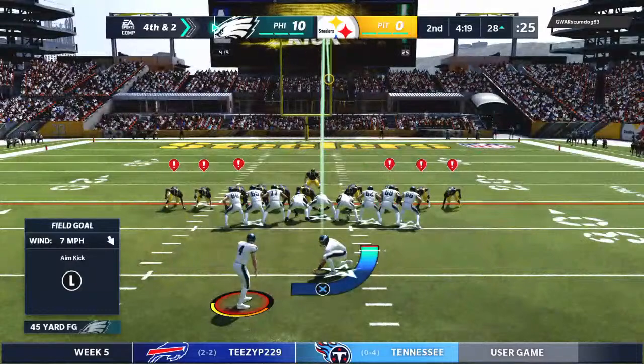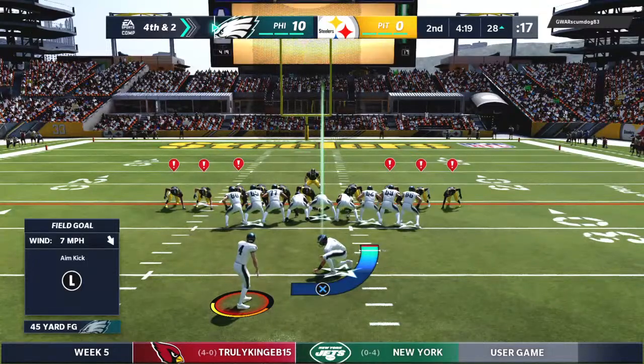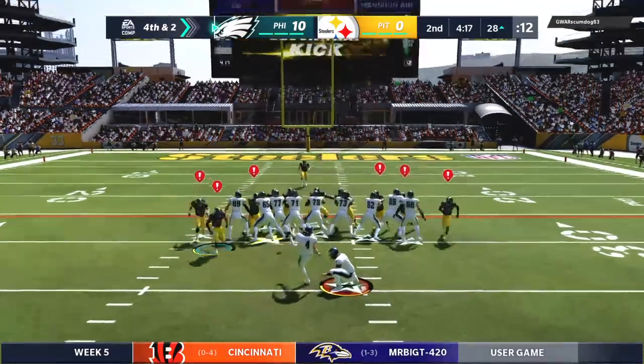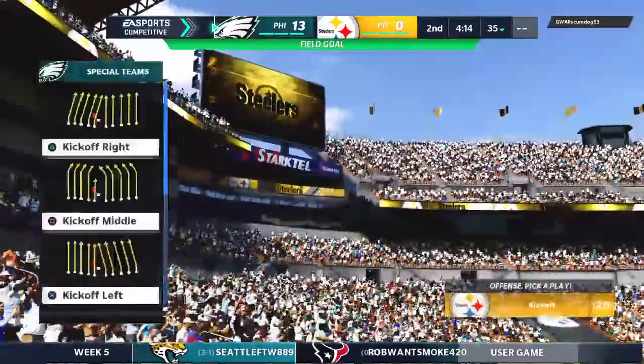So out comes a field goal team now for the second time here today. He made his first attempt, this from 45. The kick by Elliott is good. And that'll push the lead up to 13-0.